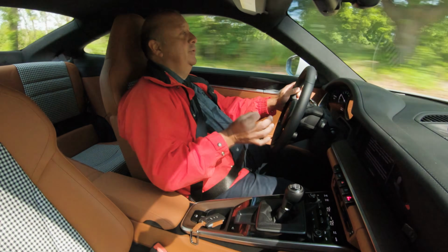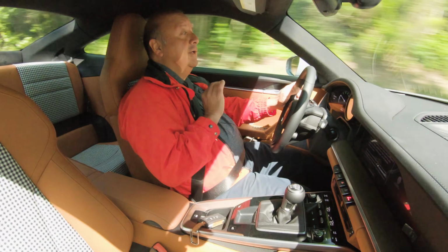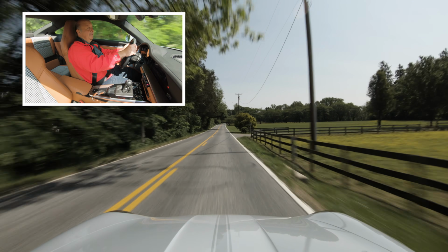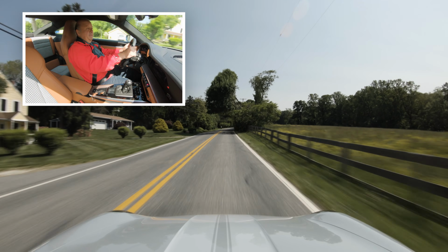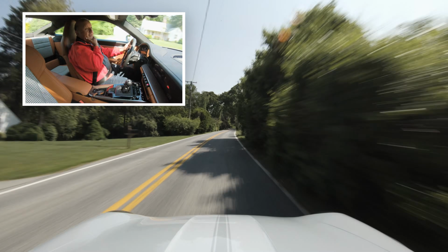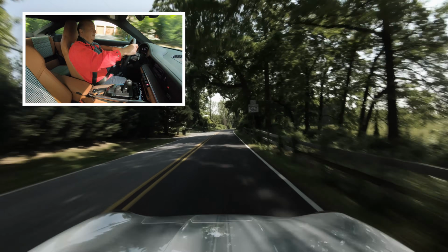You know, compared to a GT3, this suspension is compliant, but not soft, if that makes sense. You can feel everything on the road, but it doesn't feel like there's any body roll. Yet my fillings are still in my teeth. They're not being shook out. It's a very well balanced car.